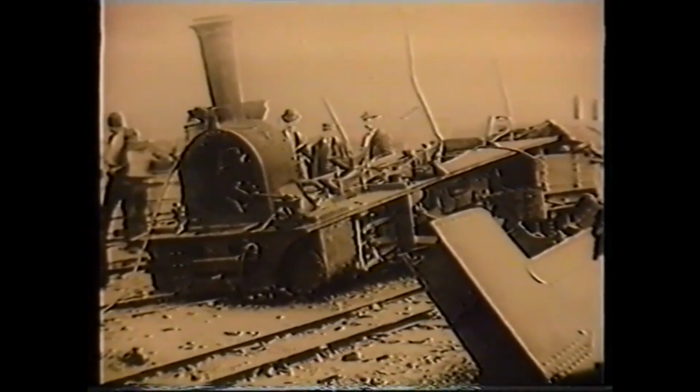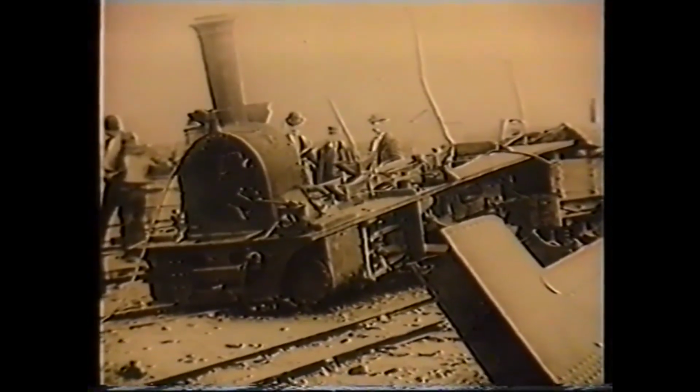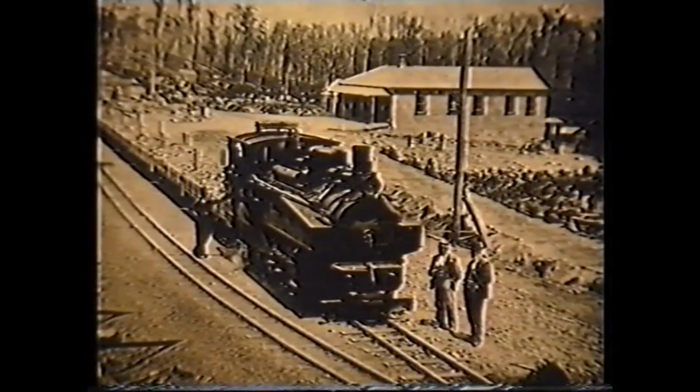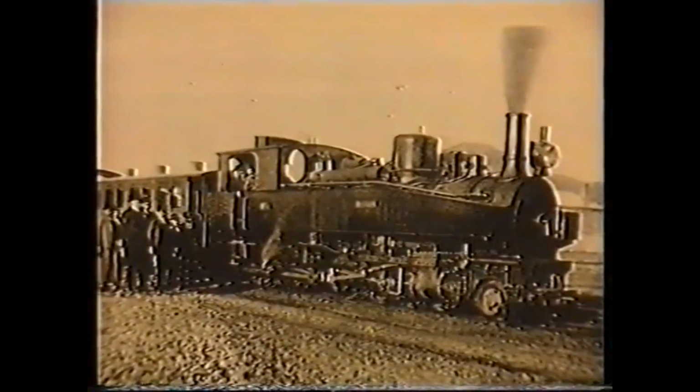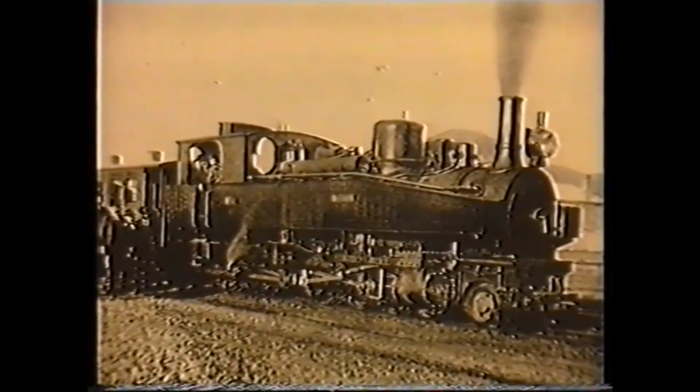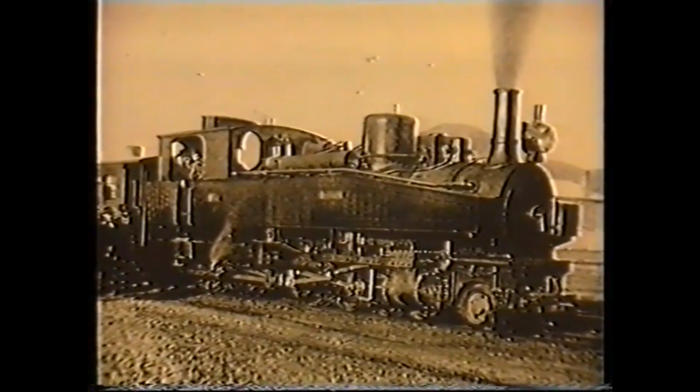But rails alone were not enough. The trial of finding suitable engines was a long and painful one. Finally, after waiting 10 years for a loco which simply split the rails and fell in the dirt on its first run, a different kind of approach was needed to tackle this rough, mountainous country.